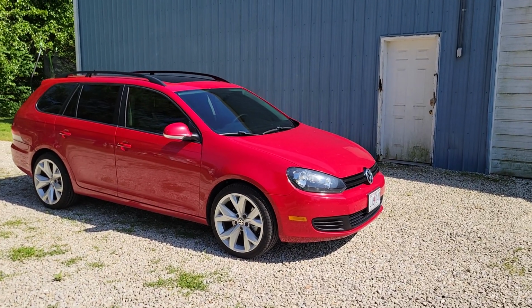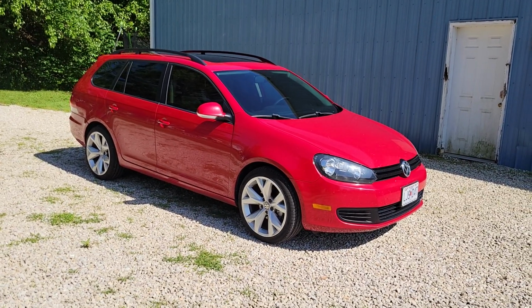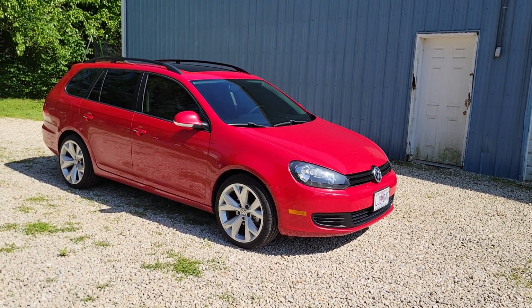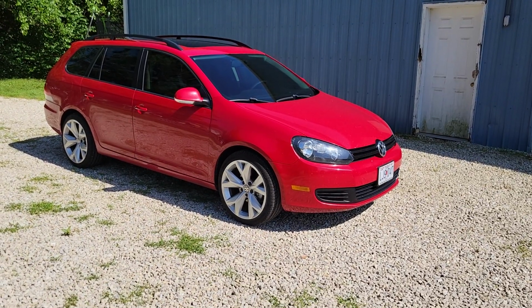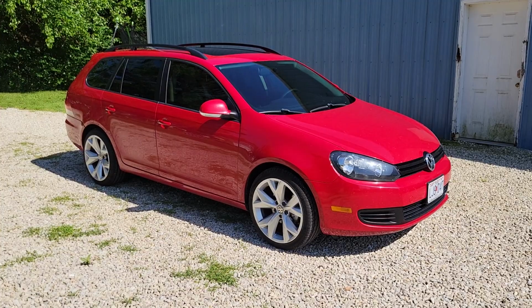Thought I'd do a quick update on the Jetta since it's halfway clean right now. We're getting ready to leave to go on vacation, taking the car from Missouri to Gulf Shores, Alabama, like a 13-hour drive. This is the first long drive we'll get to take it on.